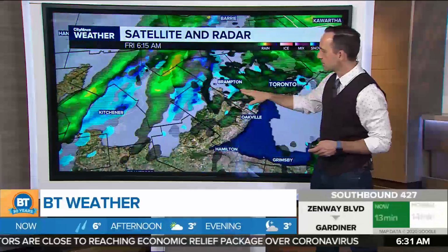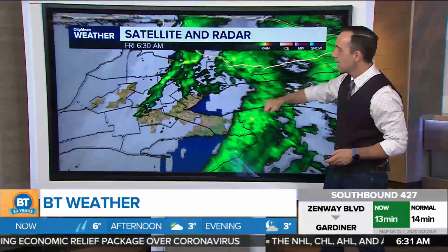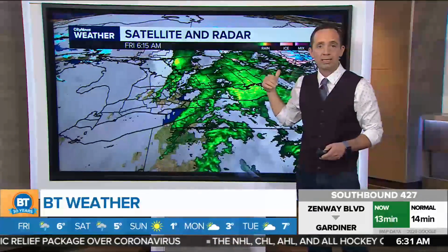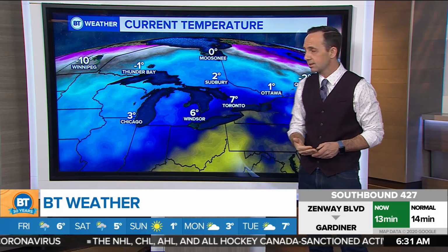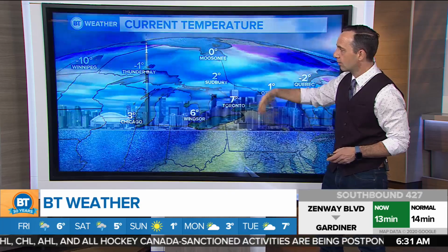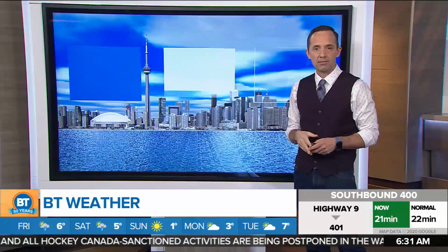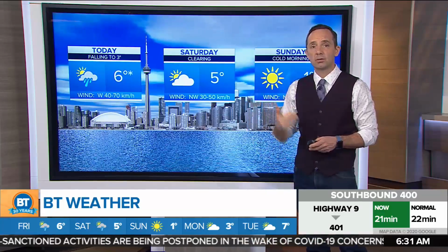There's a look at your satellite system right now. Already starting to see some of the showers break their way up at this current time. And as I mentioned, they roll out of here in the next hour. Then we'll clear out the skies tonight as that temperature falls to about 3 degrees this afternoon. Right now, we're sitting at 7, so it's a little higher than what we thought. We were at 6 earlier, but this afternoon, as I mentioned, that temperature will fall down to about 3 degrees, then to the freezing mark tonight.